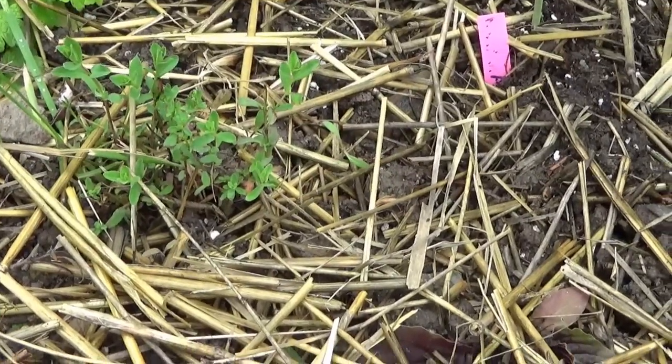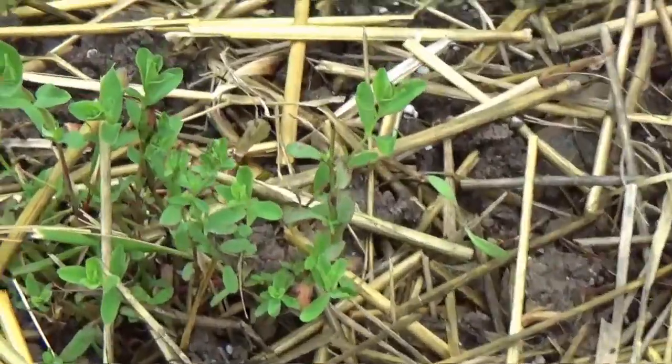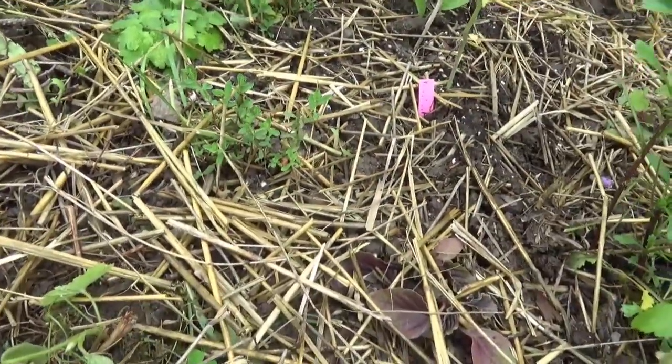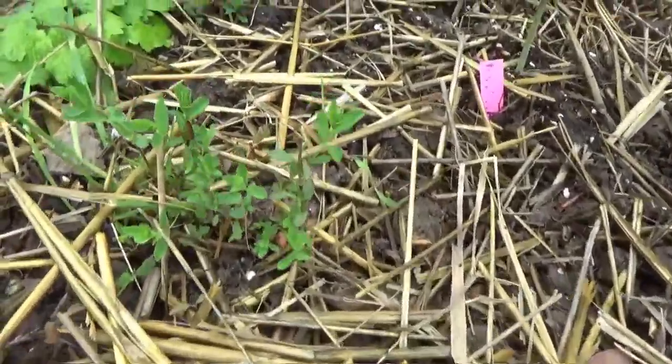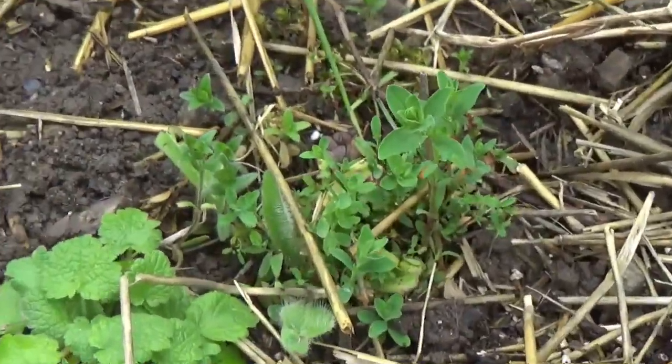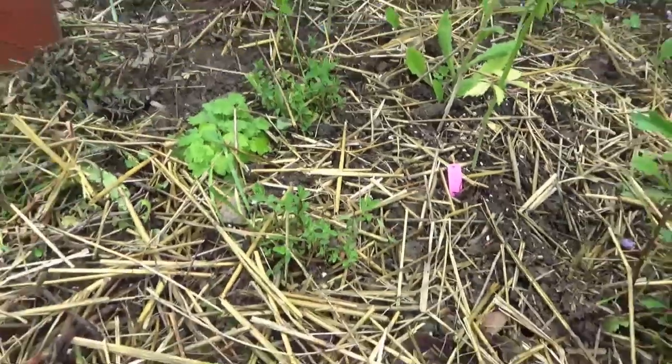And I was pretty sure it was the St. John's wort I had seen before. And so I was like, okay, I'm going to save this and put it in my garden. And now look at it. It's like so thankful. It actually has a chance to live.